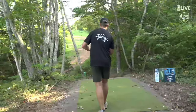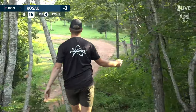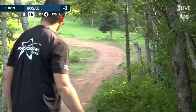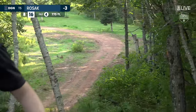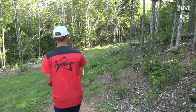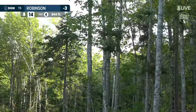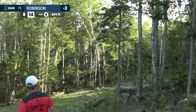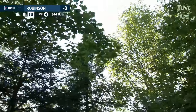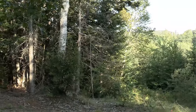Now Rosak. This hole is 775 feet long. And it is so far up this hill, it is crazy. Now Robinson. Oh my gosh, he's going over. Just when you thought he was going to throw a little chip shot.